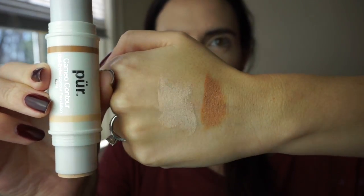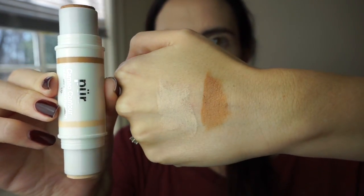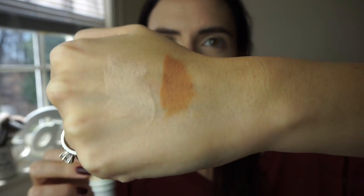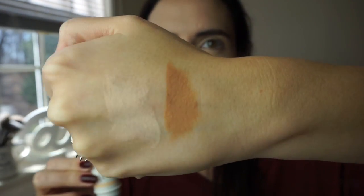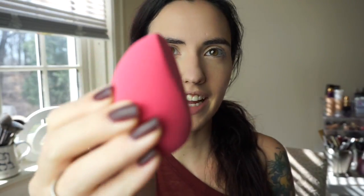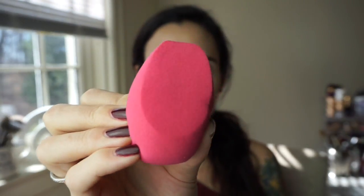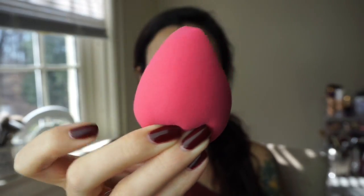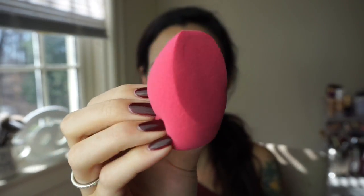It has a highlighting shade on one side and then a contouring shade on the other side. I think that this contour shade looks quite bronzy, so we'll see how that goes. The contour stick does come with this beauty sponge, and as you can see, it has an angle, kind of a flat side and then a rounded side, sort of like the Real Techniques one.